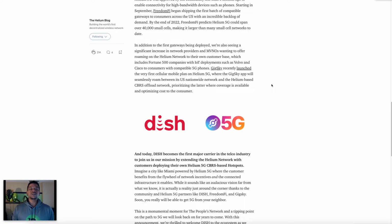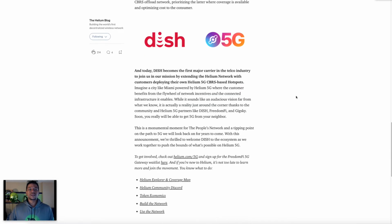GigSky recently launched their very first cellular mobile plan on Helium 5G, where the GigSky app will seamlessly roam between its US nationwide network and Helium-based CBRS offload network, prioritizing the latter where coverage is available and optimizing costs to the consumer. And today, Dish becomes the first major carrier in the telco industry to join us in our mission by extending the Helium network with customers deploying their own Helium 5G CBRS-based hotspots.